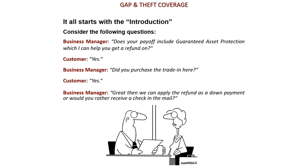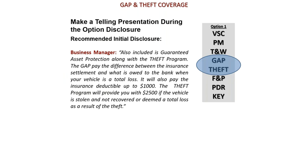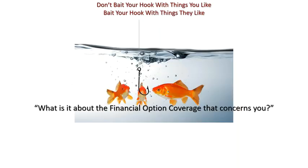Well, yes. Did you purchase trade in here? Yes. Great, then we can apply the down payment, or we can get you a check. Which would you prefer? You want to group your gap and theft on your menu like we talked about earlier, and also get the guaranteed asset protection along with the theft program, or the financial security option. The gap will pay the difference between the bank insurance, and also you will have coverage up to a $100 deductible. The theft program, if your car is stolen and not recovered, or stolen and totaled, will provide you $2,500, $3,000, $5,000, whatever benefit you're set up on, at a time when you're really going to need it for ancillary expenses. So again, what is it about the financial option that concerns you?